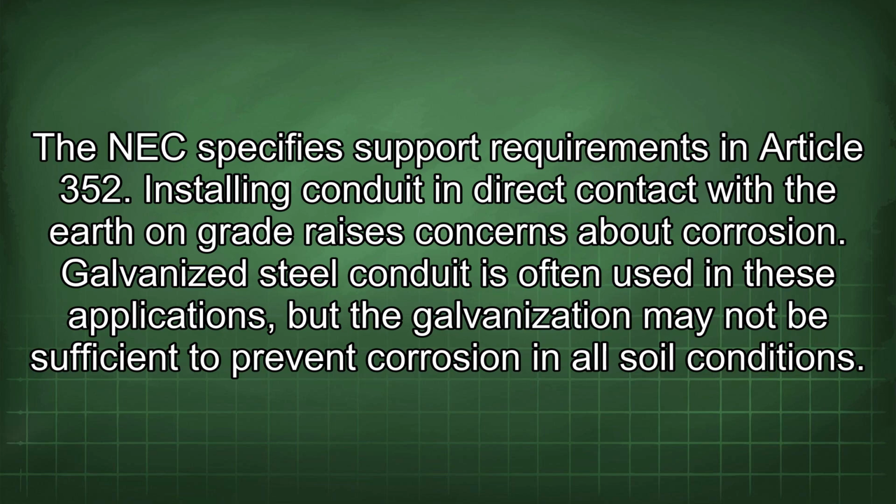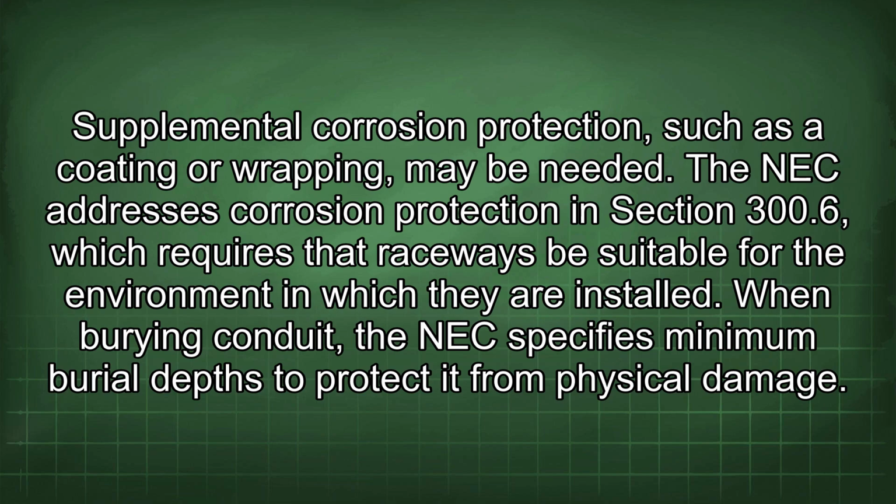Installing conduit in direct contact with the earth on grade raises concerns about corrosion. Galvanized steel conduit is often used in these applications, but the galvanization may not be sufficient to prevent corrosion in all soil conditions. Supplemental corrosion protection, such as a coating or wrapping, may be needed. The NEC addresses corrosion protection in Section 300.6, which requires that raceways be suitable for the environment in which they are installed.